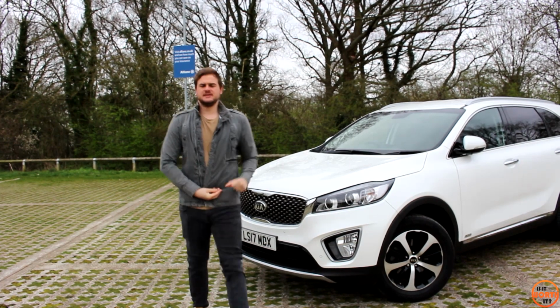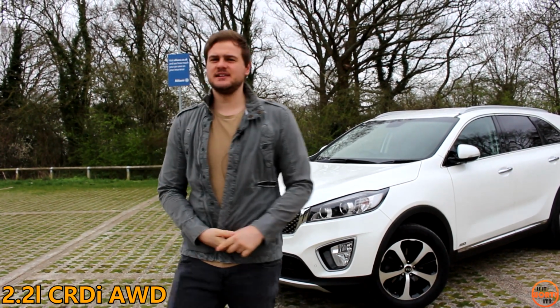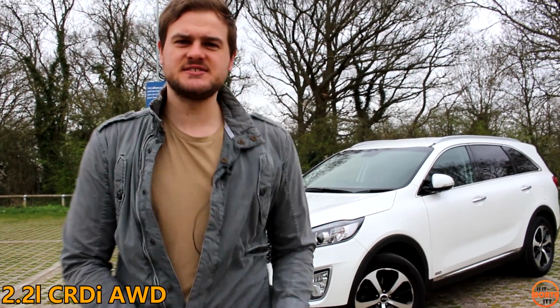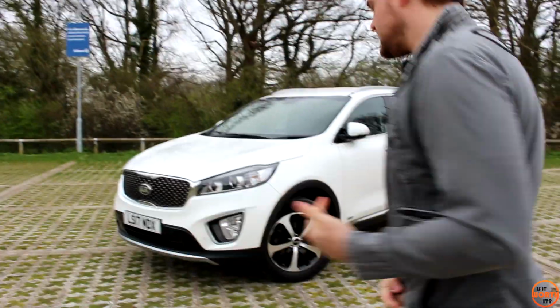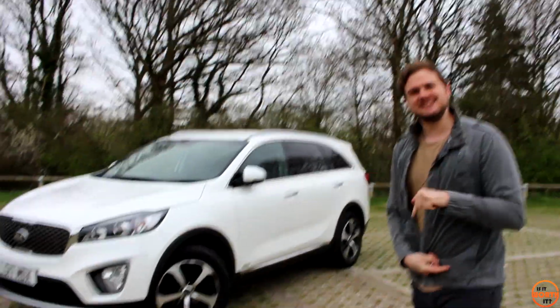So let's get right to it. This is the 2.2 litre CRDI from Kia. It's the Kia Sorento KX 2-pack where you get some added extras, but we're going to find out whether it's worth it. So let's start the review by looking at these 18-inch alloy wheels.